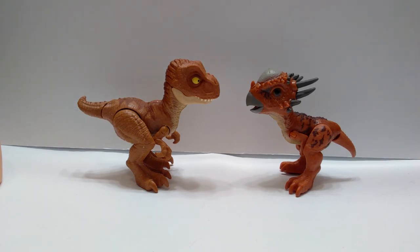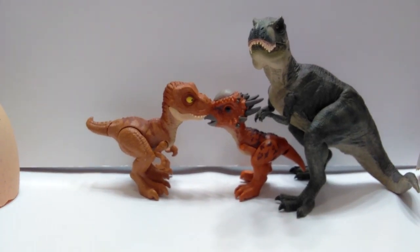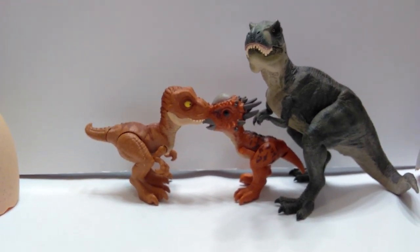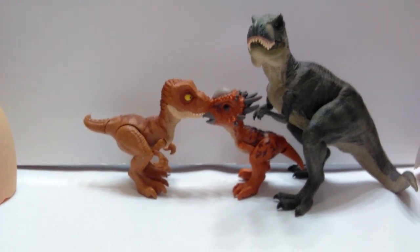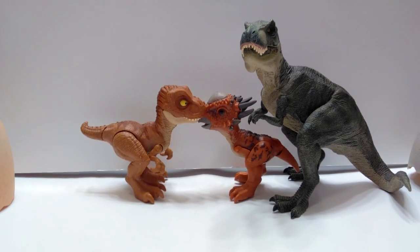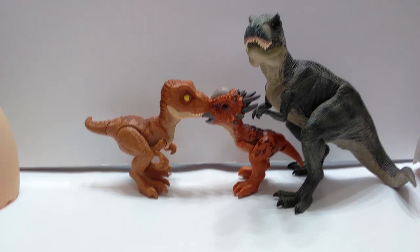And for a size comparison, there is Mr. Papo T-Rex. So as far as baby dinosaurs go, these guys are pretty big baby dinosaurs. But as far as they go compared to maybe the colossal T-Rex of the Jurassic World Fallen Kingdom line, they are not very big babies. So it really just depends on what figure you're comparing them with, I guess. But you can see that they are pretty nicely sized for being small baby dinosaurs.